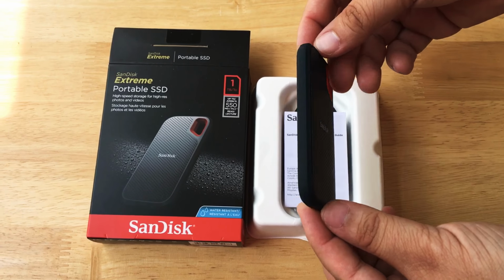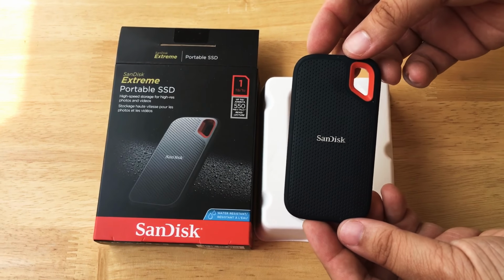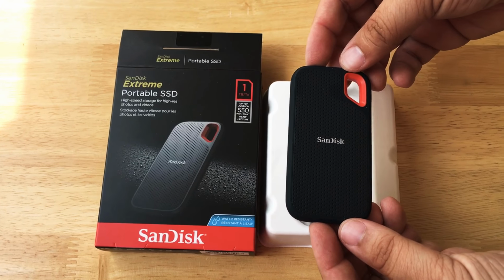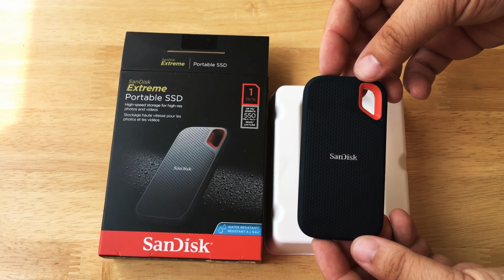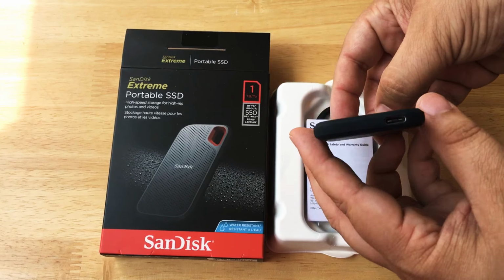And here it is. This is the entirety of the 1TB drive. Imagine just a couple years ago when you had those giant drives that had all those moving parts and slow connections. Well, this has 10 gigabits of speed with 1 terabyte of space. And here's the USB 3.1 Gen 2 connector.